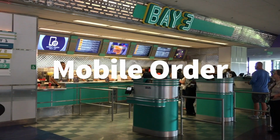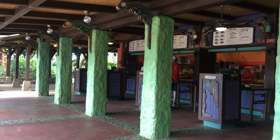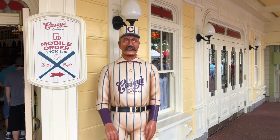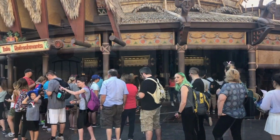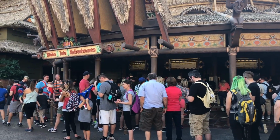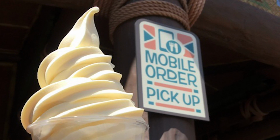I know you hear me harp on it all the time, you guys, but what mobile order does is you order through your app, and then when you get to the restaurant, you don't have to wait in line. You just go to the mobile order pickup area. You let them know you're there, and they'll make your food immediately. So while there may be a couple of other people waiting for mobile order, it's not the long lines that you have over on the regular lines for that restaurant. So you do get to skip the line.